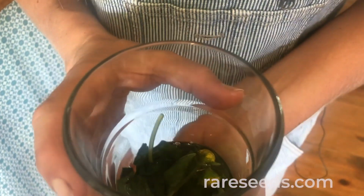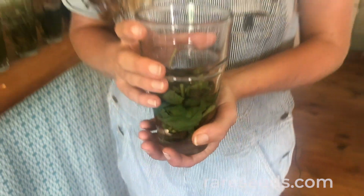Okay, so this one, maybe you've tried it. This is Spilanthes. The Latin name is Spilanthes. The common name is toothache plant. We call it that because it has a natural ability to numb your mouth. So I'm just going to take a small sip. I'm not sure if there's much flavor to Spilanthes. I've never tried it in a tea, but I do know that it has the ability to numb your mouth, and that in antiquity it was used for toothaches. So let's give it a try.